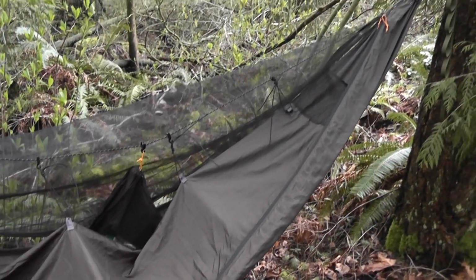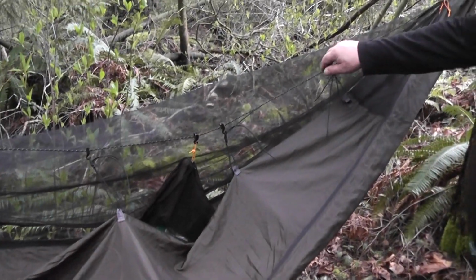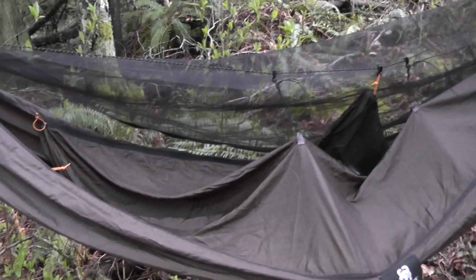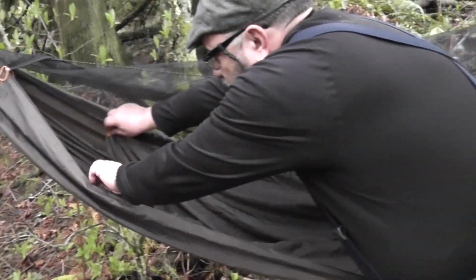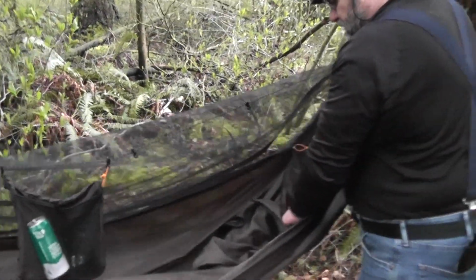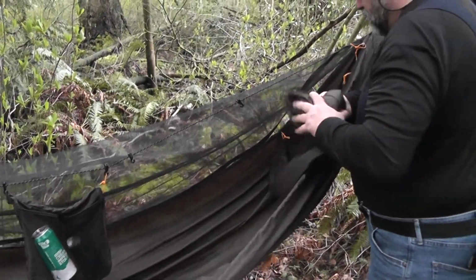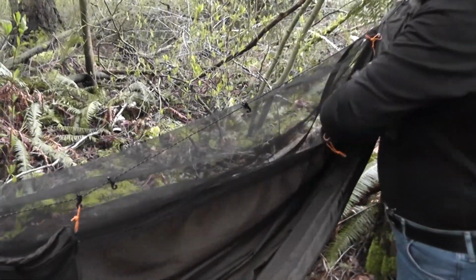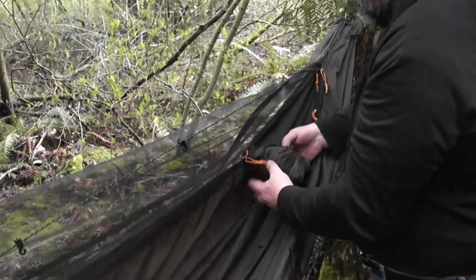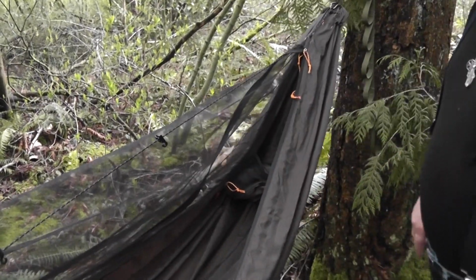As I understand it, not a lot of hammocks have that built-in extra membrane. So anyway, this looks like it's going to be a fun addition to our kit. So I'm going to undo the membrane, pull it back to this side, simply roll it up and stuff it into its own bag here, which you could also use to put your cell phone in or your wallet.